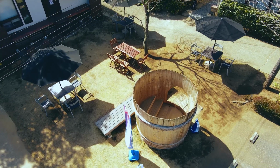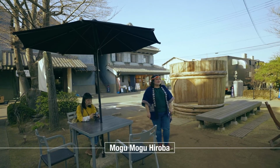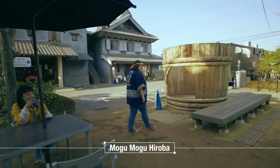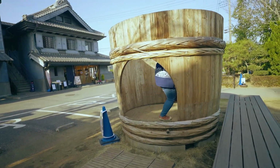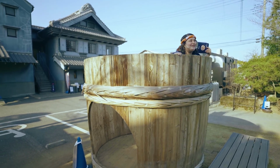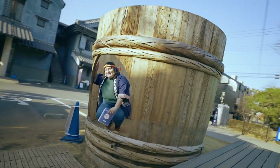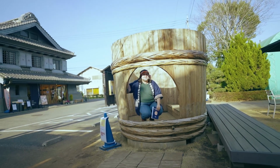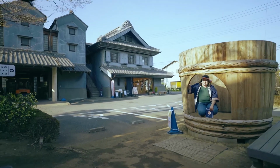Don't forget to take a picture here when you come. This wooden barrel is just like the ones that they really use to brew soy sauce. So you can head in and pretend that you're a fresh bubbly batch of fermenting soy sauce, or hang out near the bottom and pretend that you're a calm 3-year brew, just relaxing at the bottom of the barrel. What do you think? Are they good poses? Thank you.